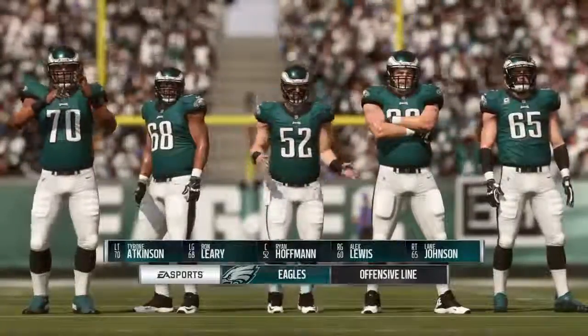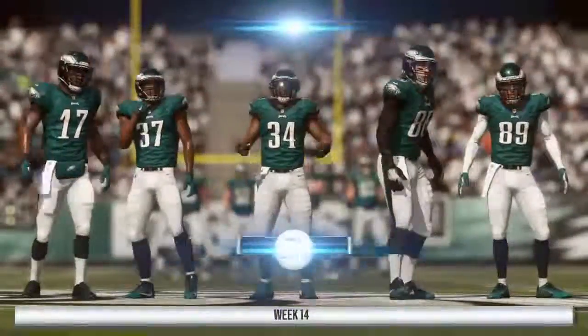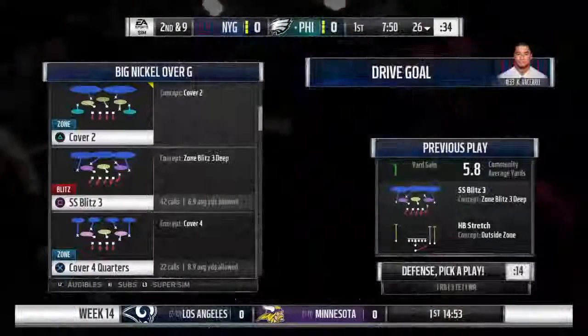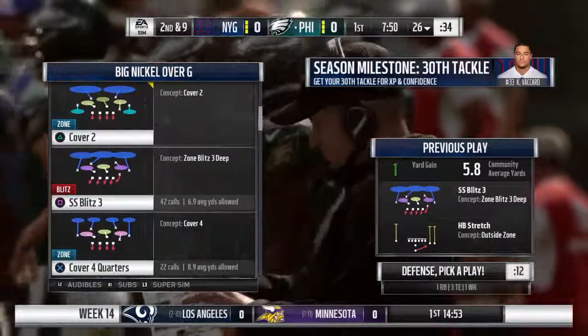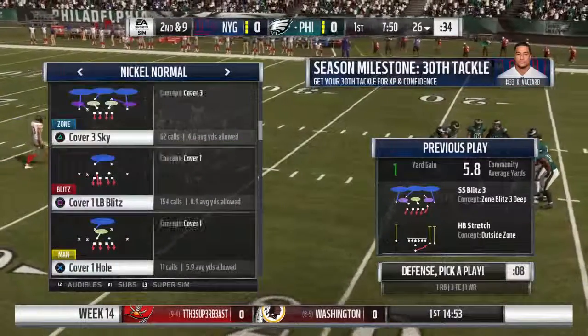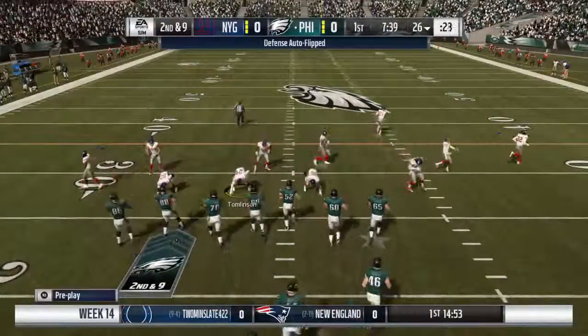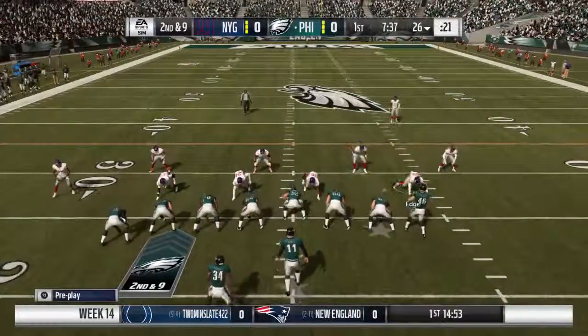I love them because this is a group that's so cohesive. They know what the man next to them is going to do at all times, and they operate as a terrific unit. The last play got just a yard. Here's 2nd and 9 from the 26.